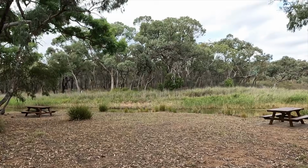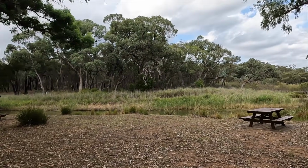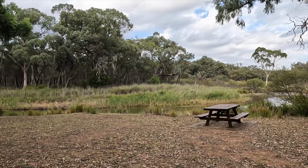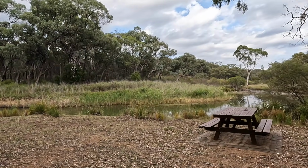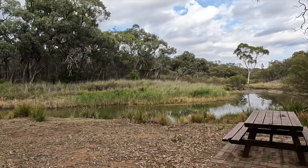At the moment it's 18 degrees here, and it's such a respite from the hot temperatures we've been experiencing prior to this, so it's really nice. We'll try and go for a bit of a walk later.